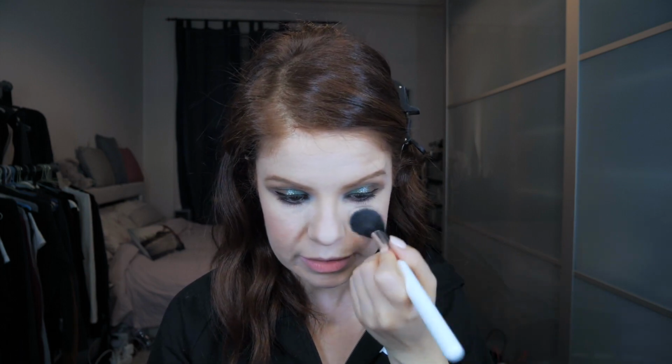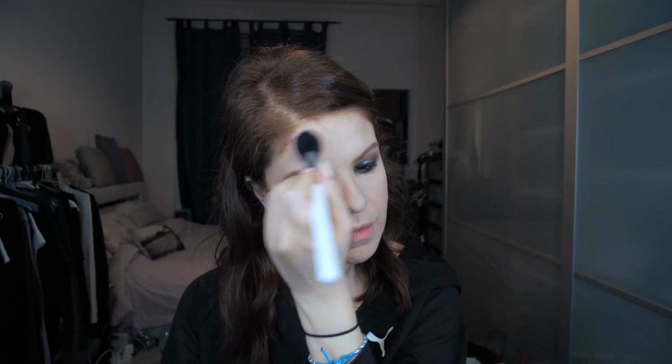I'm trying to emphasize for you guys, like, I can't go out with so much blush, but just for you, then you can see. I really like it. I like it. That's it. You see? A little bit? No?